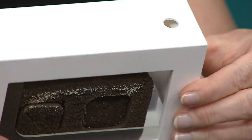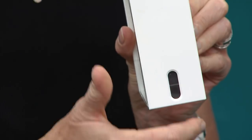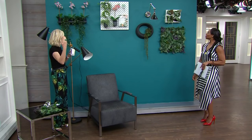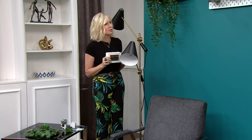Can you just show us that for a second? Yeah. And then I'm going to turn it to the side, and you can see the water level when you pour it in. So it really makes it easy. Now, obviously, that's hung a little high. You want to make sure that you're able to access it easily when you're watering. But again, watering is done not even once a week. So it's an amazing way.